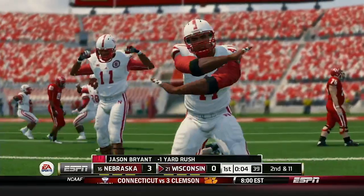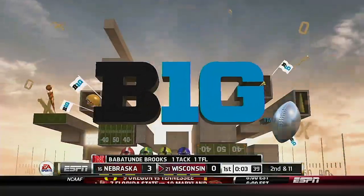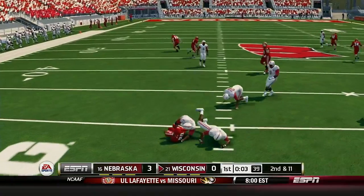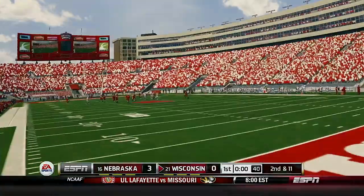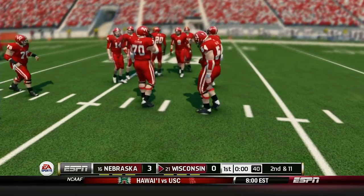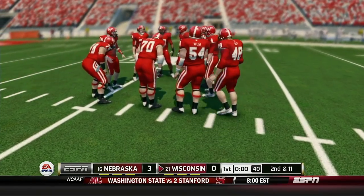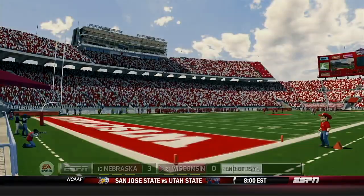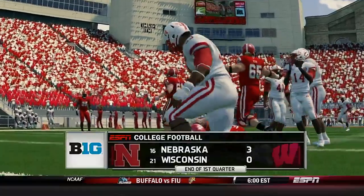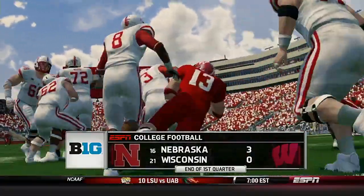Taken down in the backfield. That is a loss of 1 yard on the play. That'll bring up second and 11. Not a lot of offense in quarter number one, but nonetheless, we've got a close game. The Cornhuskers lead 3-0.